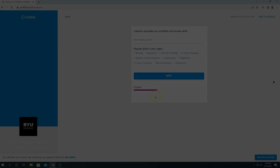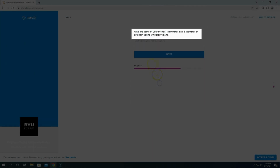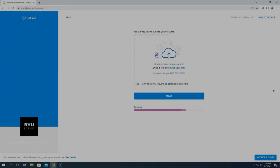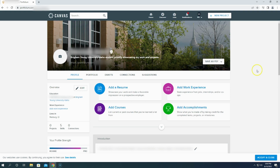Click Start Now and begin to fill out a list of skills you possess or select from the suggested skills. Enter the names of friends, teammates, and classmates from your university. Upload your resume or select Next to add a resume later. Your account is now created, and it's time to build your profile.